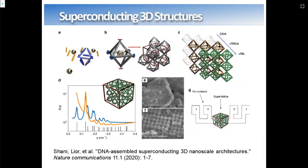And this is a recent paper where, as opposed to molding, now we're talking about using the DNA really as scaffolding. And so in this paper, they applied 2 layers of scaffolding. First was a silica layer, and then next, a superconducting layer that formed lattices that could then form what they call Josephson junctions.